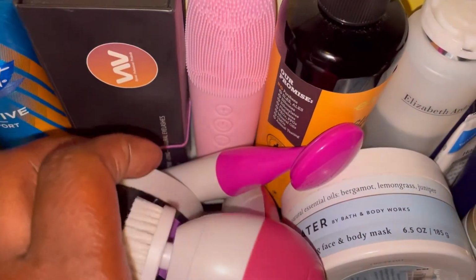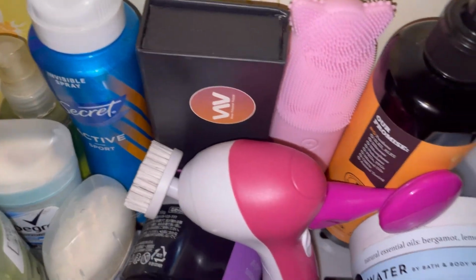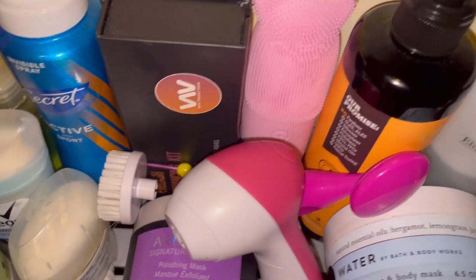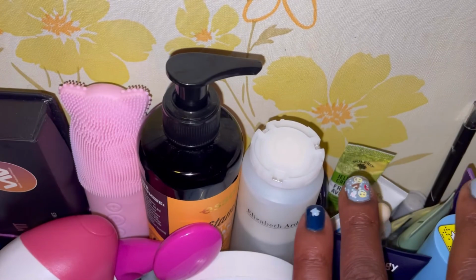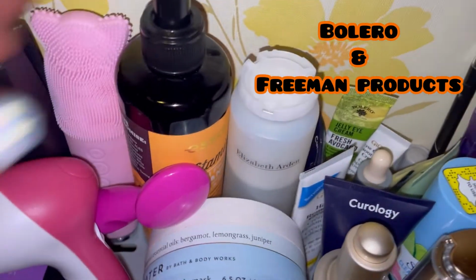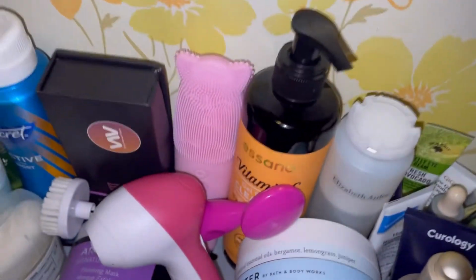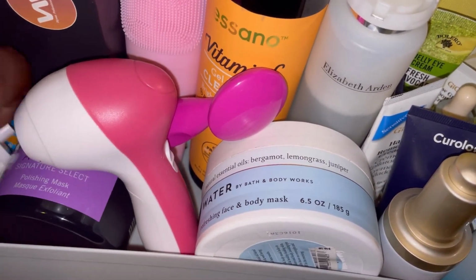Anyone can go pick up facial products and cleansers and, you know, have a facial self-care system going. You don't have to get a bunch of expensive stuff. The main stuff that I was using up until I changed to this, a lot of it was the Bolero beauty products from Dollar Tree, and my face was doing just fine with those products as well. So it just depends on how your skin reacts to certain products. Certain products I cannot use and some I can.